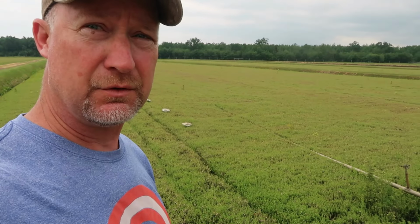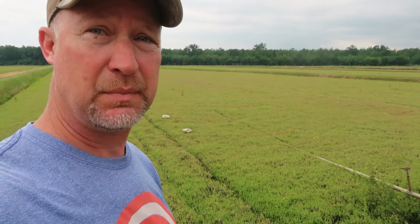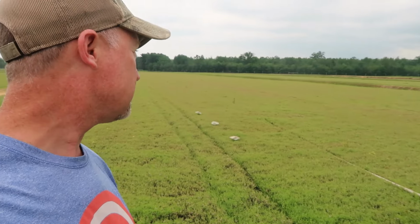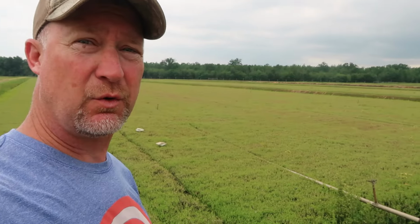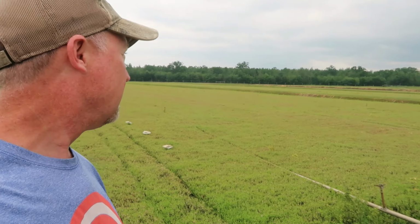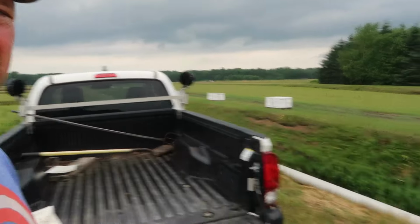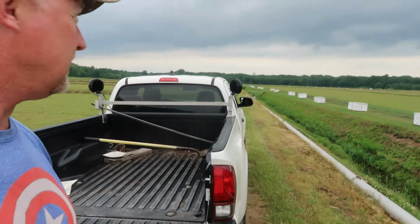So I will chart those flights until I get to peak, and then 7 to 10 days after peak flight is when I spray. So that's how I track things. But the marsh is looking pretty good. The spring weed control has taken effect and really shown that the beds are pretty clean. I'm happy with that.